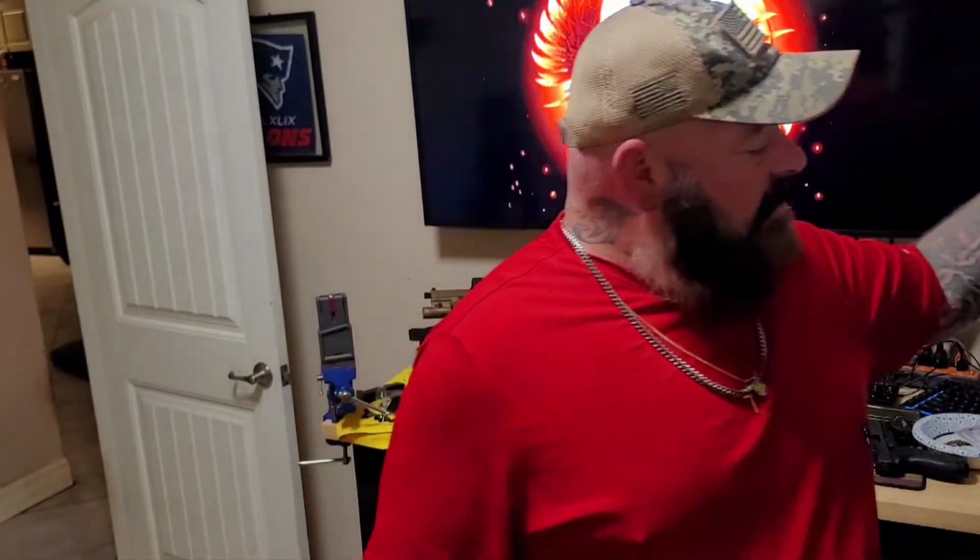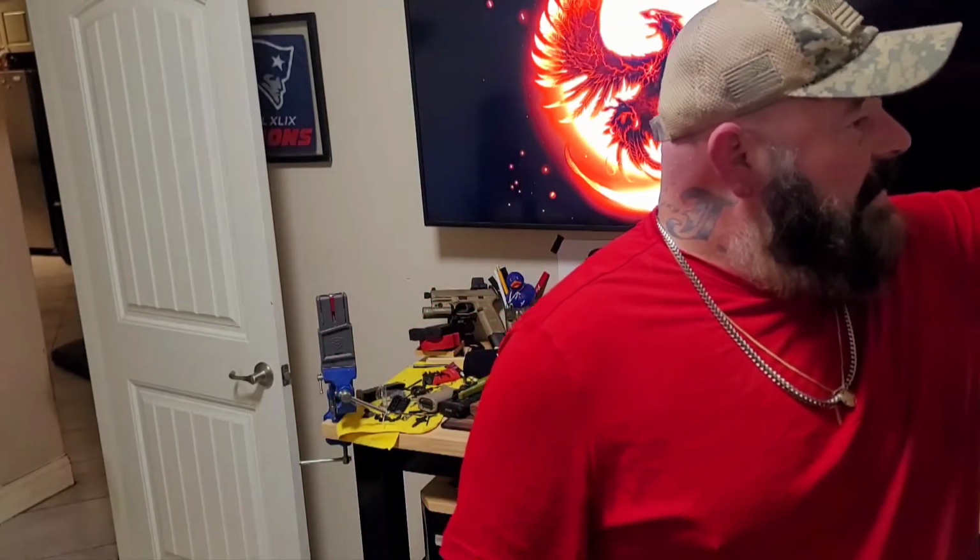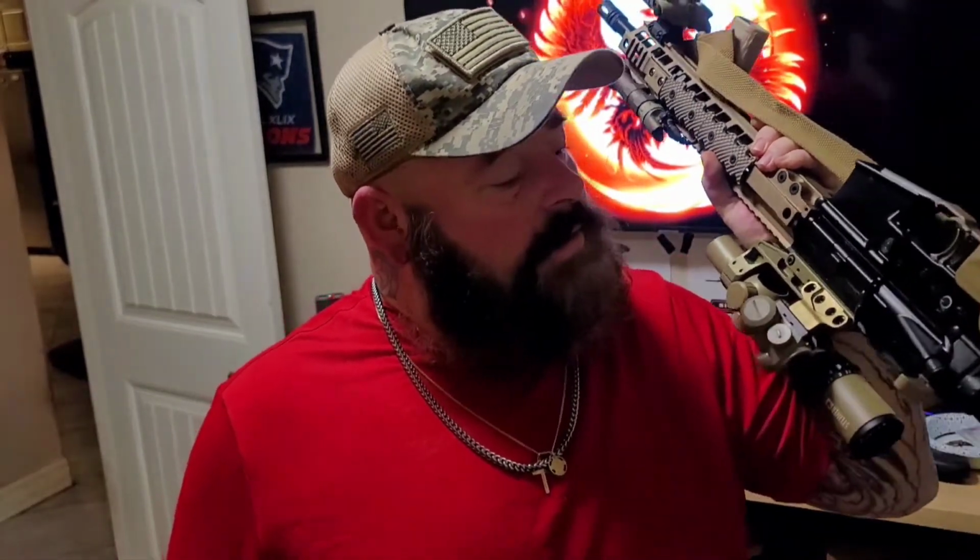Finish that off there and get everything staked. The Sons Geisley, I stole the Radian Talon FDEs to put it on the ODG, so maybe a set of brown Talons just to finish it off, so I get rid of the mil-spec safety. And that's about it, I already got called today.